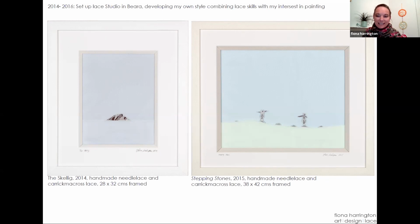On the right is a piece called Stepping Stones, and this is from a collection called Summer at Nana's. And in case you haven't guessed, Summer at Nana's is all about the summer times I spent as a child in my grandmother's house in West Cork. So I grew up in Dublin, and as a child going to West Cork, it was absolutely brilliant to be able to have all the freedom that we had when we got down there.